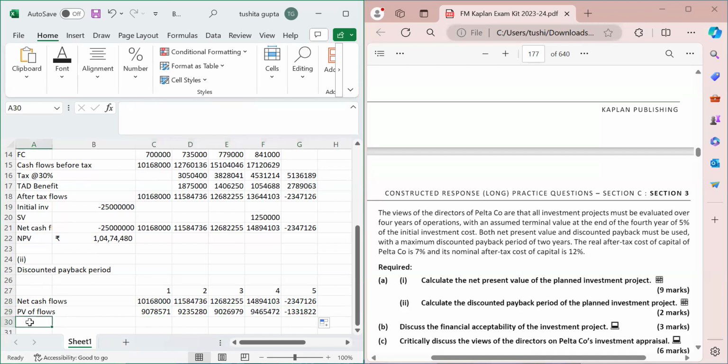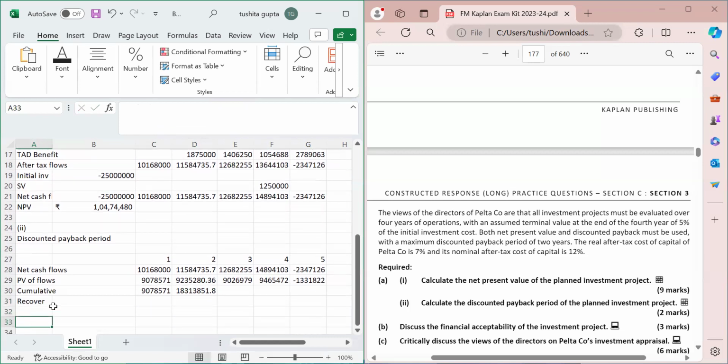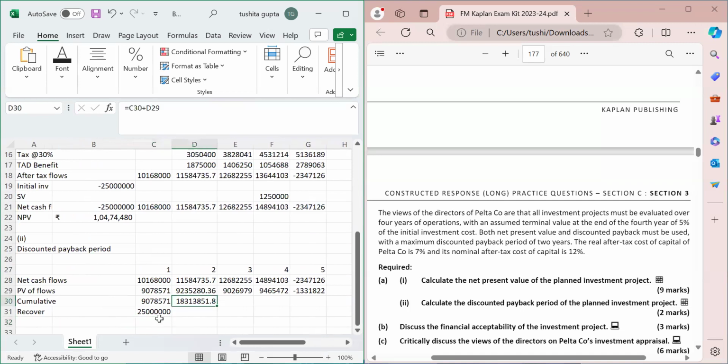Then the next thing that you do over here will be to find out the cumulative, because with cumulative, you will know how much more is left to recover. So in the first year, your cumulative is this is what you are getting. In the second year, you're getting this plus this figure. So in total, you have to recover 25 million, equal to this figure over here. So far you have recovered this much. So the difference over here is this minus this, which means you are left with this much more money to recover.